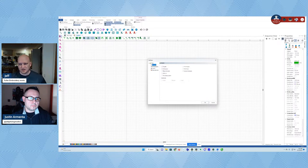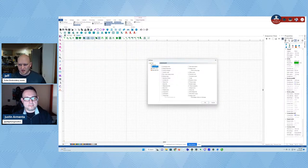I can go into images, I can print in 3D, I can hide crosshairs. This is all kind of the same information that Justin was showing there. Here's where I can set my company name, design dimensions, and I can pick any number of these. I tend not to use creation date.